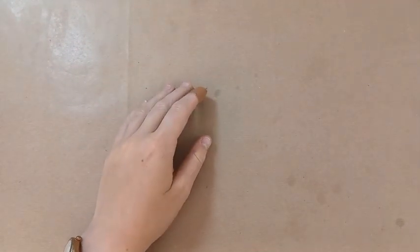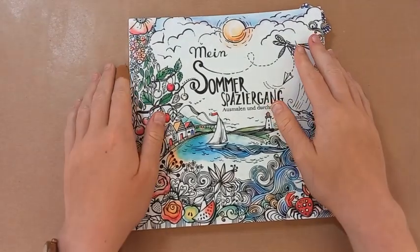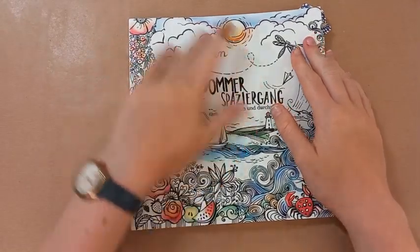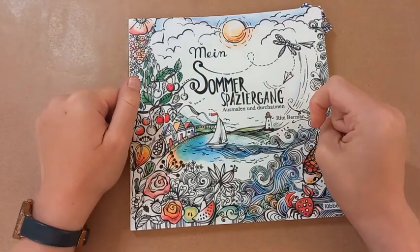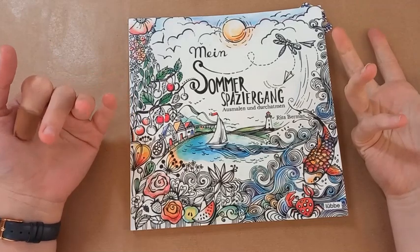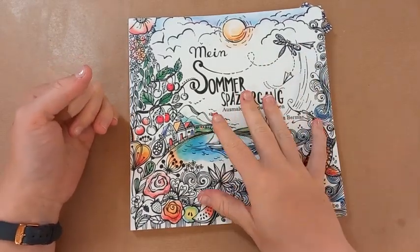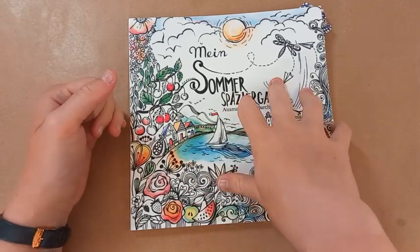Then I have mine Summer Spicy Gang by Rita Berman. So this was the page that I completed in Devon at the start of August. So even though I was on the summer holidays, I was colouring a lot more slowly and I didn't actually complete that many pages, but I'm absolutely fine with that. I'd rather take my time with pictures and really enjoy doing them.